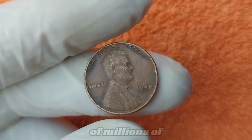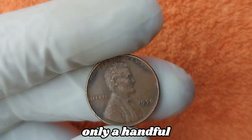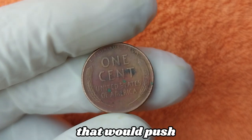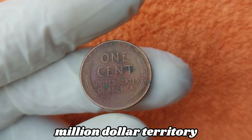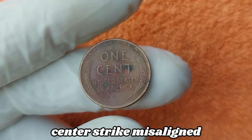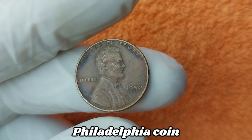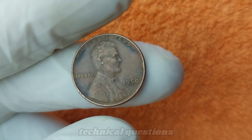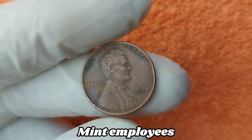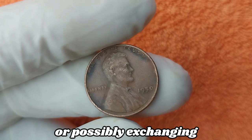Provenance, and while hundreds of millions of wheat pennies were produced in 1950, only a handful, perhaps fewer than 10, are believed to carry the kind of compound errors that would push them into multimillion-dollar territory, such as one reported example showing a bold double die, off-center strike, misaligned die rotation, and a mysterious D mint mark on what should have been a Philadelphia coin, raising not just technical questions but also conspiracy theories among collectors who speculate about mint employees smuggling out test strikes or error coins, or possibly exchanging them knowingly.